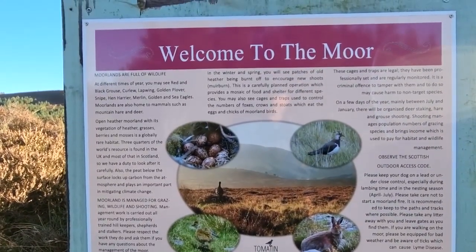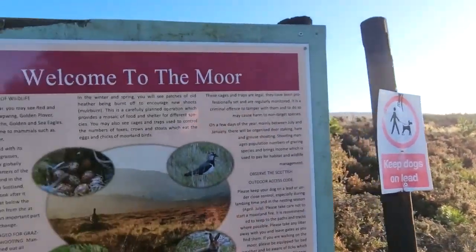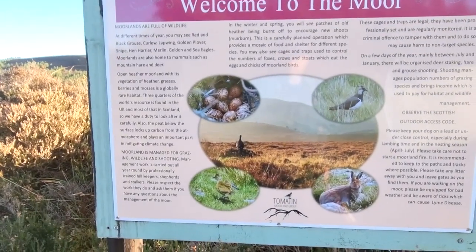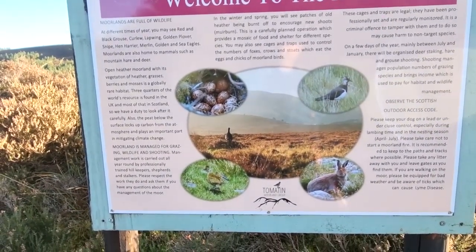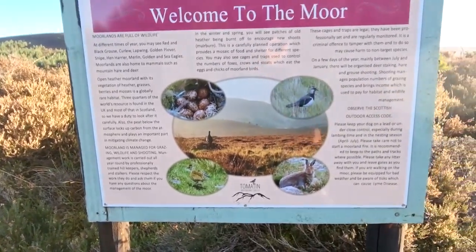So here we are, and you get the usual wee sign here, keep the dogs on the lead. The reason being, not so much at this time of the year, but certainly you get nesting ground birds like the lapwing and grouse, and it's a managed estate, so there's a lot of shooting goes on. Further up the hill there's grouse butts and things like that.